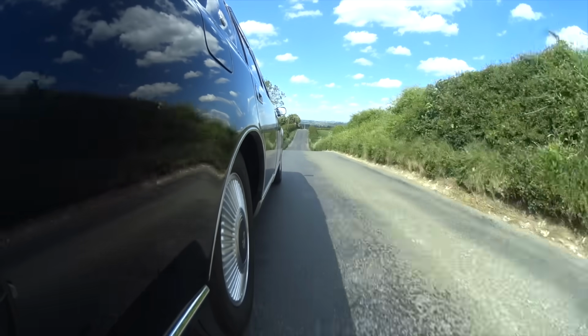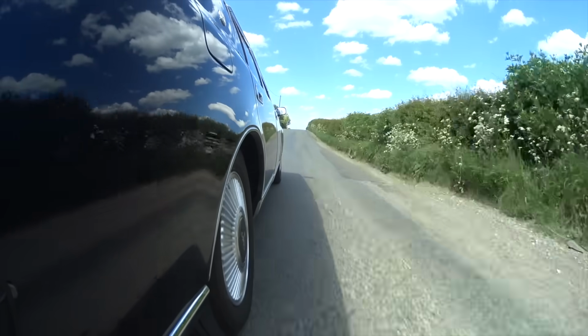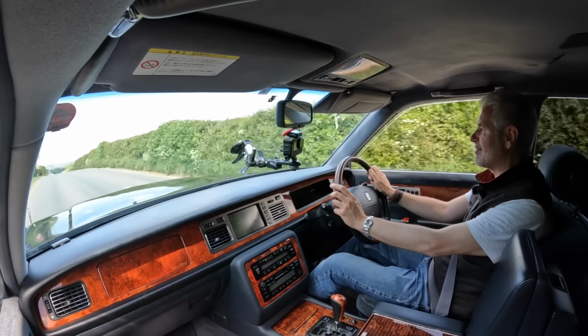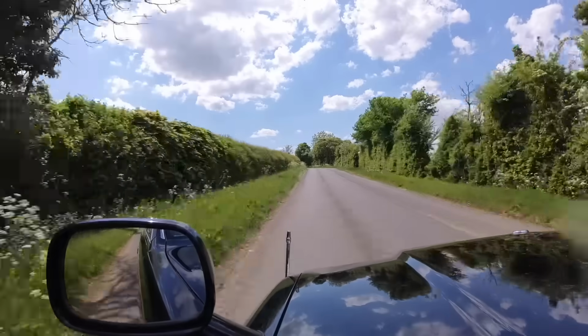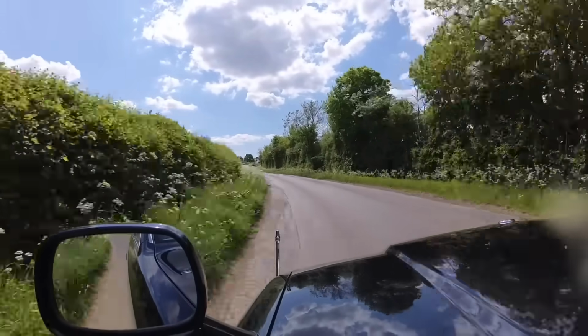The ride is sublime. I mean, it's comparable to the S-Class that I had sort of year 2000. It does feel very much like air suspension. The car is moving around a little bit, which maybe not everybody would like, but you can't deny that it's smoothing out any bumps that you're going over.